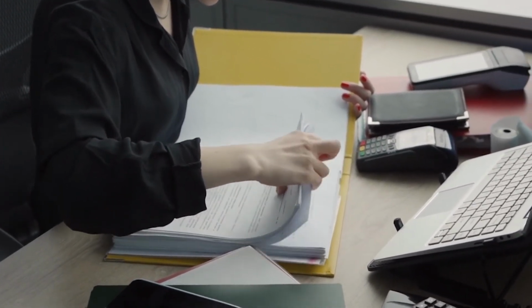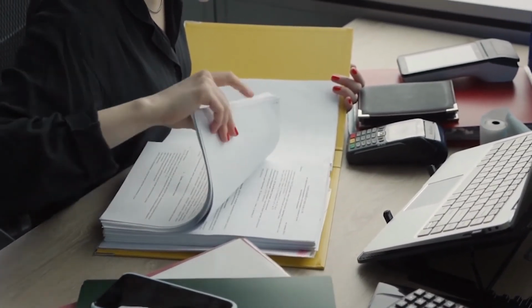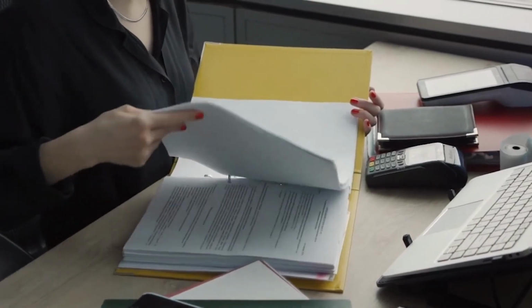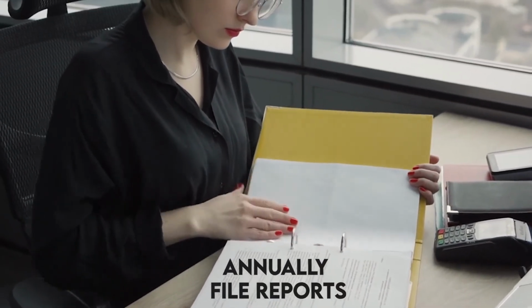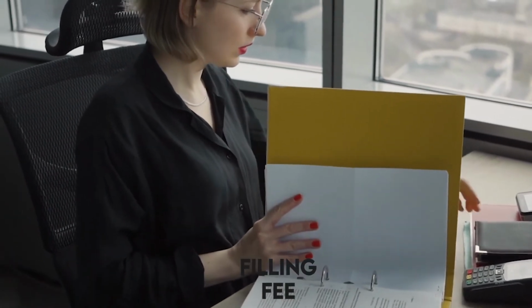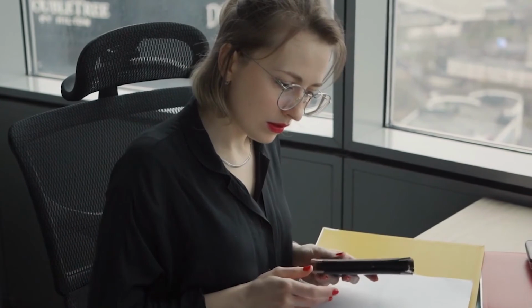In some instances, the company will be selling goods, and as such, there is a sales tax that is incorporated. The company will need to register with relevant authorities for this tax. Once you have started operation, you will need to annually file reports. Some states have a filing fee for annual reports. These documents must be filed annually, otherwise you may get penalized for lack of submission.